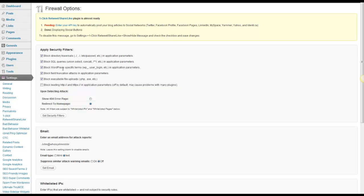This is actually the Firewall. It blocks directory traversals, blocks SQL queries as well, blocks WordPress-specific terms, in other words, people searching for your logins, etc. So it does a good job of blocking all that.